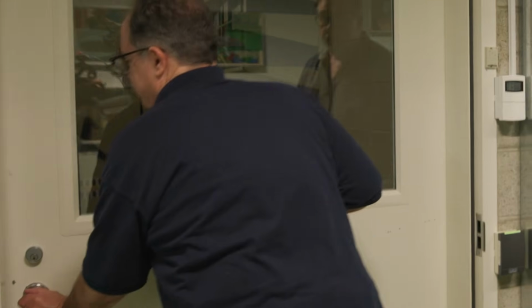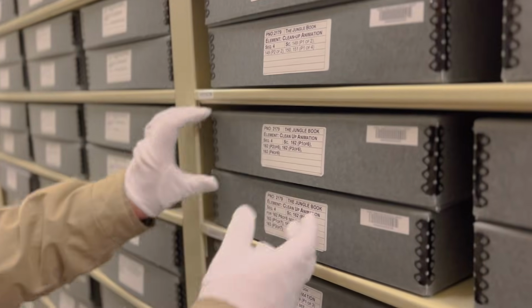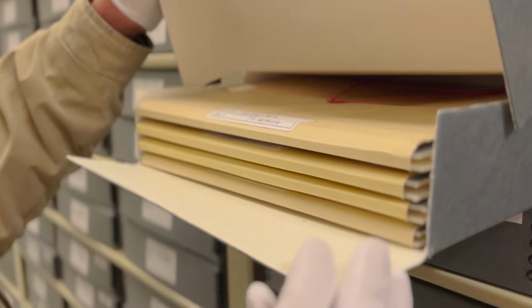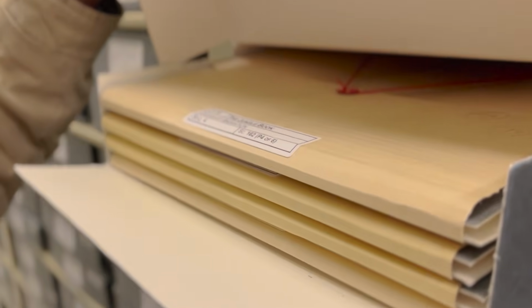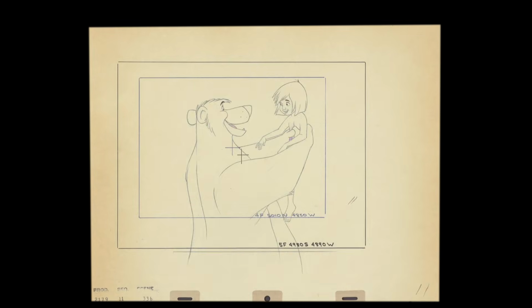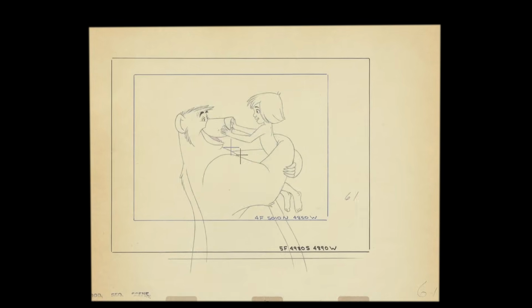That any day I may be asked to walk into a vault such as this, to go find something in a box that maybe hasn't been looked at in 10 years, 20 years, 30 years, 40 years, who knows, half a century, pull something out. And then by doing that, help somebody else make something or learn something from that. And for me, that's the connection. And how amazing that we're standing here probably 10 feet away from the Jungle Book drawings you saw when you were a kid at that drive-in theater.